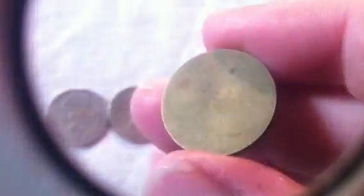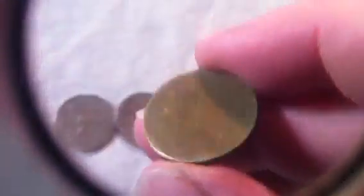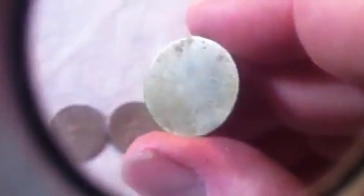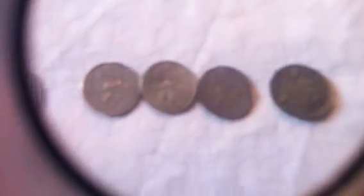Then from another one, I got this. I don't know if this is an error. It's just a completely blank disc. Now it could be. It was in with a load of other coins. It could be just from a manufacturing process, but it does look like other blank planchets that I've had before. So yeah, I'll chuck it on eBay, see how it does.